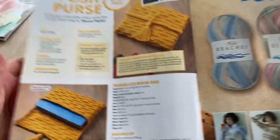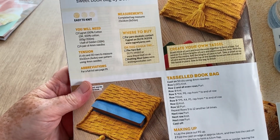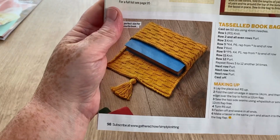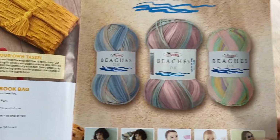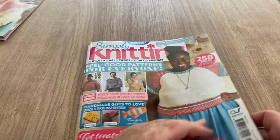Okay. We've got a posh purse as our last page. Tasselled book bag. Here we are. Quite nice. And an advert for King Cole Beaches, which I do stock in my shop. And it is a beautiful, beautiful yarn, I have to say.